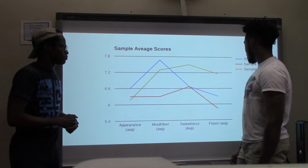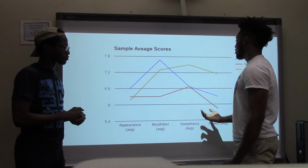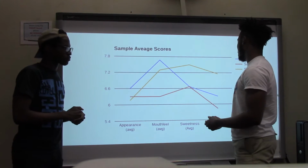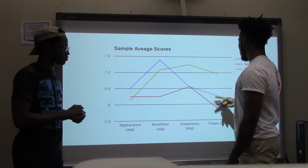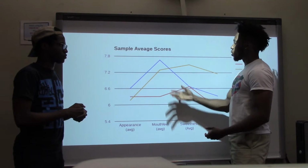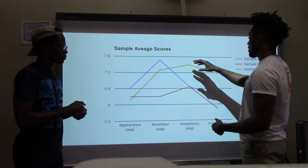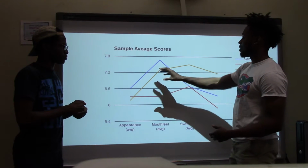Yep. And then for flavor, just overall how you like the product more so. So generally when you're looking for chocolate, you're going to want something that's kind of related to sweetness, so you're going to want a really sweet chocolate. So that ranked highest again with Sample C, and then the rest of them kind of down below, kind of the same category. So for the overall average of the scores, you can definitely see that Sample C did the best in most of the categories, and the rest of them are kind of on par.